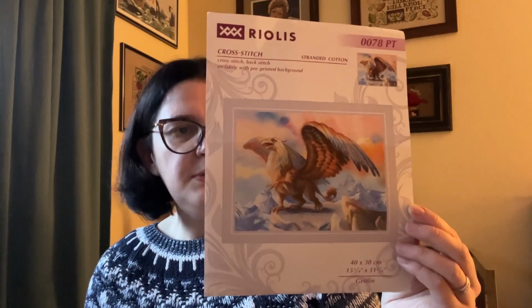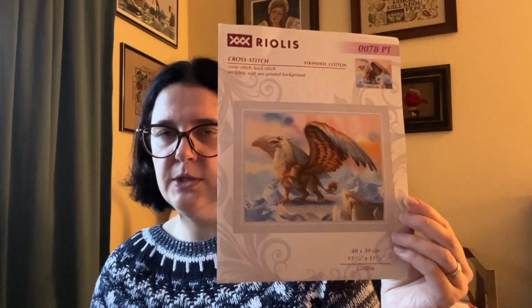And it's a companion piece to my dragon, and my dragon is quite famous on this channel. Okay, this is printed 14 count Aida, and it's in my Q-snap, so you couldn't see it. Oh, okay, my needle minder. My needle minder, by the way, is by Mad for Minders. Okay, I will find it later.